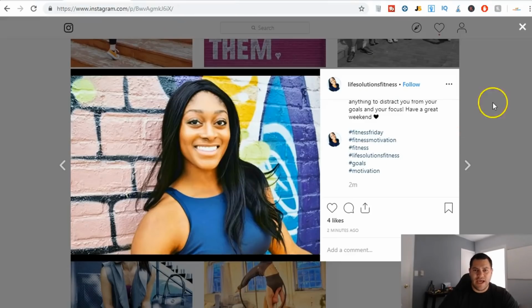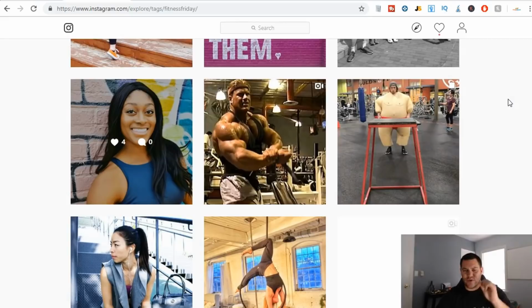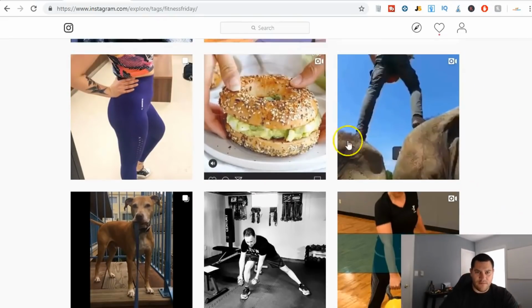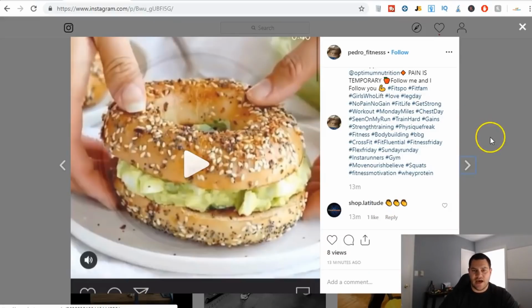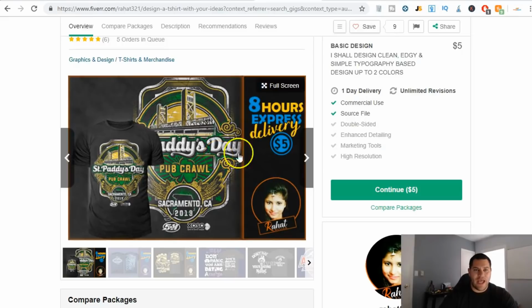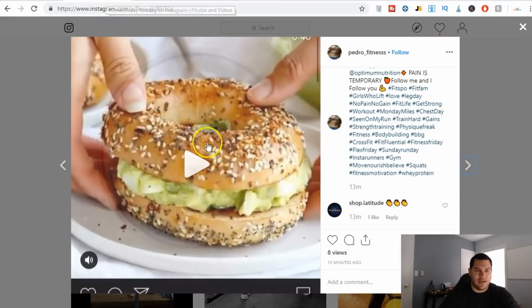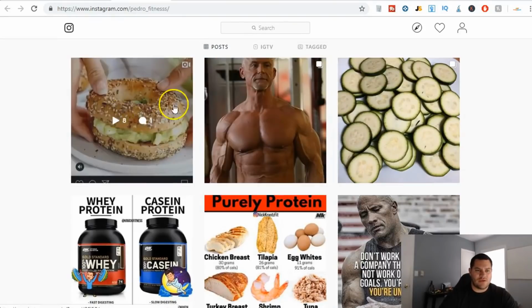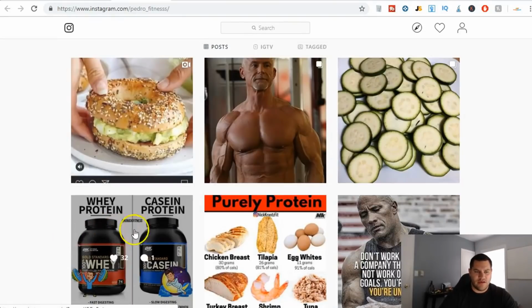So all you gotta do is go and find your niche, your specific people, your target market, and let them know what you offer, okay? Let's say it's cooking, you're going after people that love to cook, okay, or love to eat. You could do a very simple, like this one, text-based design, and they can promote it. This person could promote it on Pedro Fitness's one right here, and he has no links. Okay, so this one, 24 likes, 33. Okay, he's getting some likes.